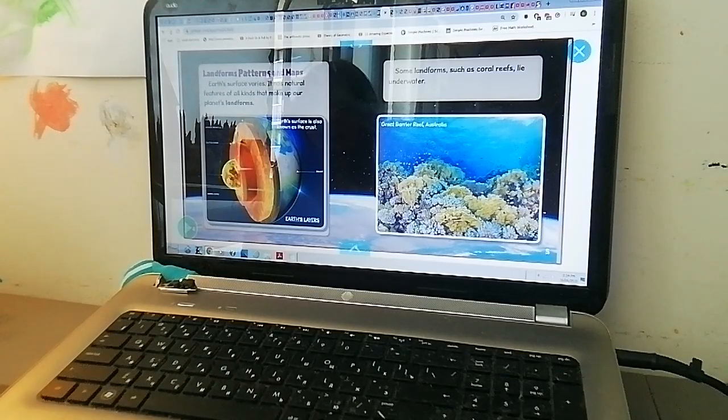Landforms, patterns and maps. Earth's surface varies. It has natural features of all kinds that make up our planet's landforms.